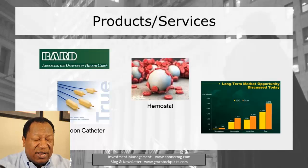And we also don't have a photo, but they also make catheters that are related to I guess their urology segment, which I guess helps people basically pass urine. I mean, that seems to be a sizable piece of their business.